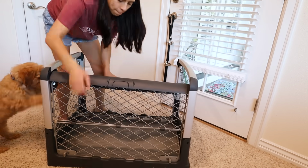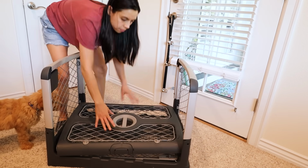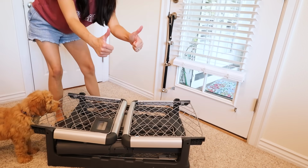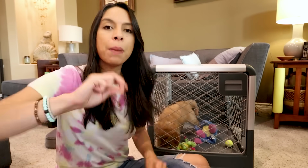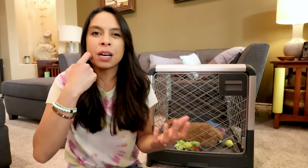I hate breaking down and setting up those traditional wire crates. My fingers get pinched, it's complicated, it's loud. I know that sounds silly, but it's just a pain and I hate doing it. And I always feel like half of it's gonna fall on my hand or a dog. So this one popped right open, clicked into place. I was wildly impressed.